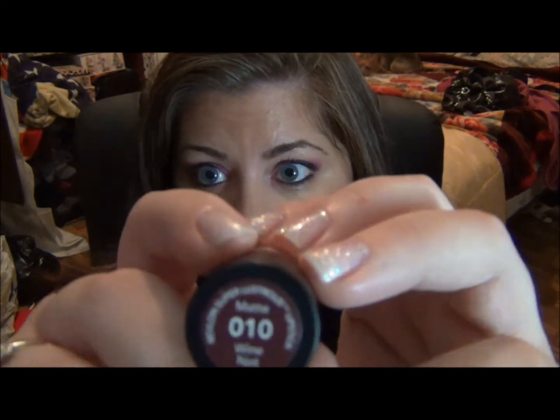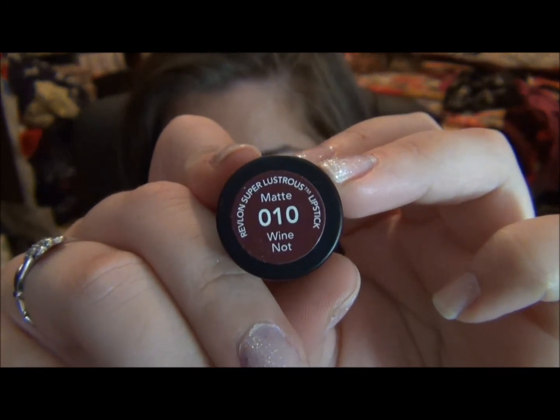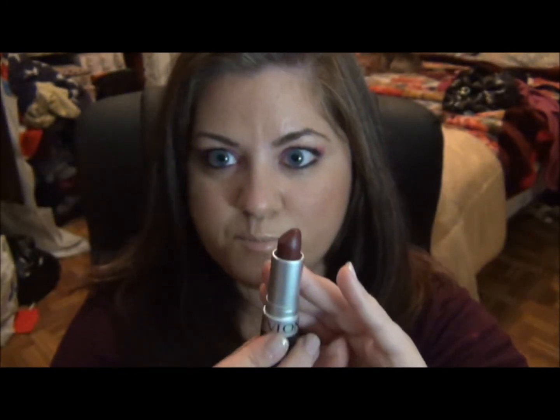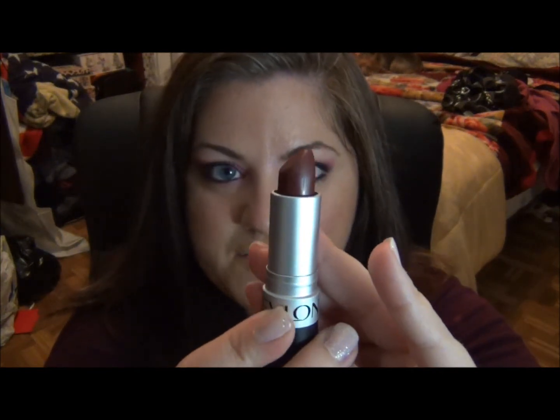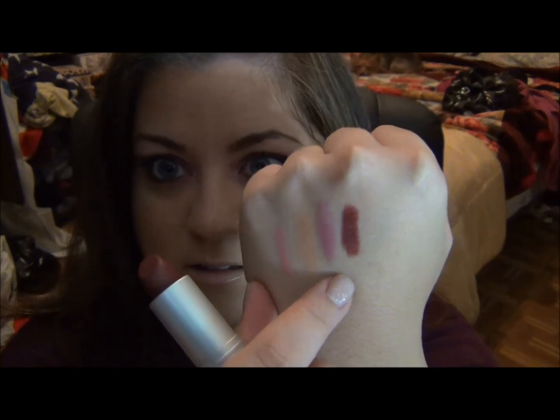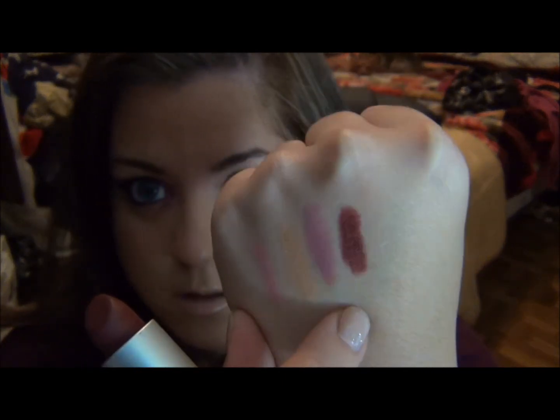So I said this is 010, Wine Knot, and you can just see by the coloring of the bottom that it's going to be very crazy, but yeah, that's the color. Definitely looks like a wine color. And that's the swatch of it. I absolutely love the shade. Not a lot of people can pull this shade off, but if you can and you're daring, why not?